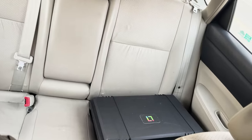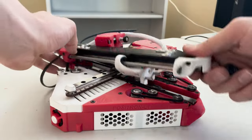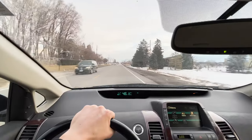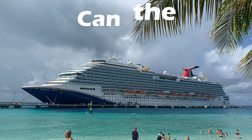I've been traveling with my Positron LT for the last 6 months, taking it to and from work and school multiple times a week. Unpacking, repacking, unfolding, refolding. I've put in a lot of miles with my printer and clocked over 200 hours printing, but transportation has consisted mostly of short commutes. I wanted to demonstrate that the LT can really travel, and I had the perfect opportunity during a holiday family vacation.